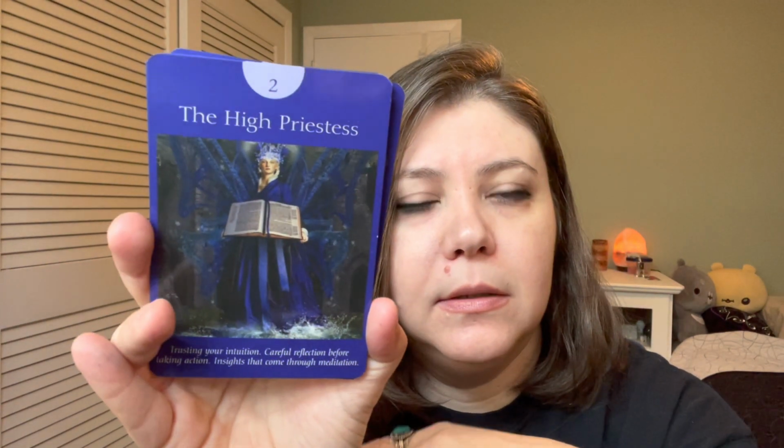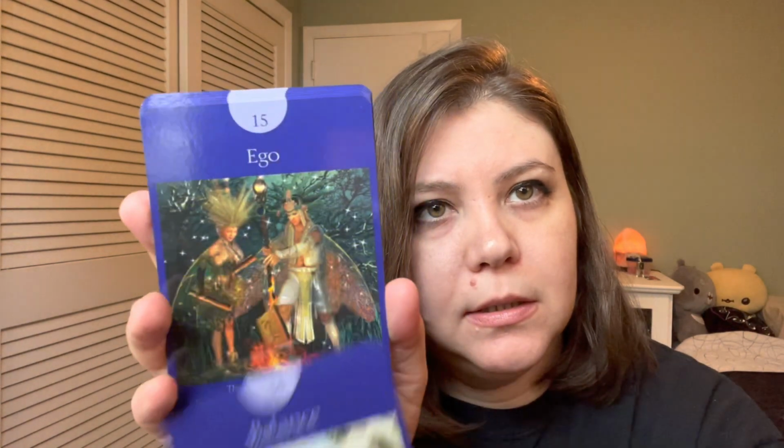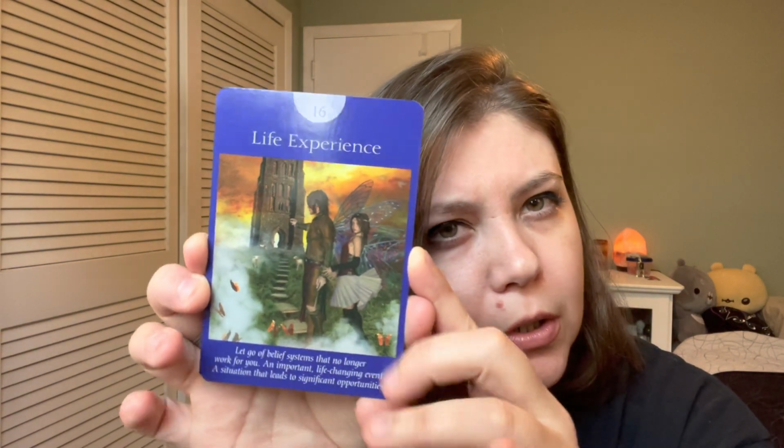The High Priestess. I like it. I like the seasonal vibes, the elemental vibes of this deck. Trying to find one where they've renamed it. Oh, here we go. I don't know if this is Temperance, or they've renamed it like Balance, you know, Ego. They've renamed a lot of these. Life Experience. I believe this is just a Tower card, pretty sure.